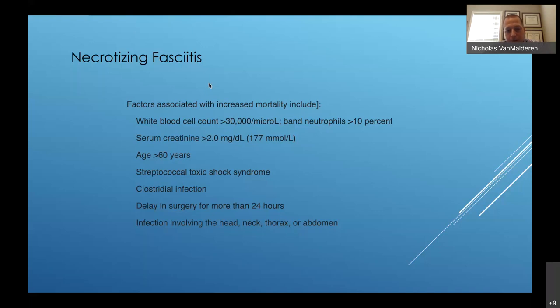Really, these people shouldn't be in the ER for more than just a few hours before they go to surgery. Most of that delay is just getting the OR ready and the surgeon ready to do the surgery. But immediately after we determine that they have necrotizing fasciitis, these people usually go pretty quick. Other areas that have high mortality are obviously the head and neck, the thorax, and the abdomen, just because of the close proximity to vital structures.